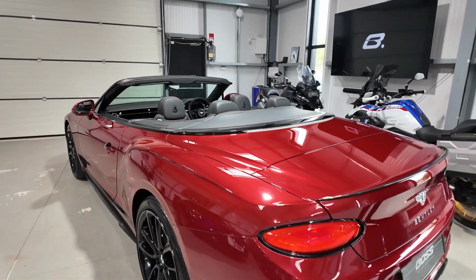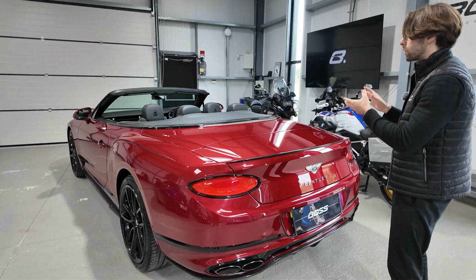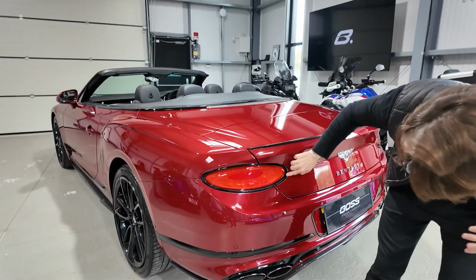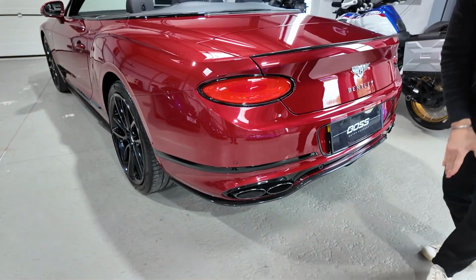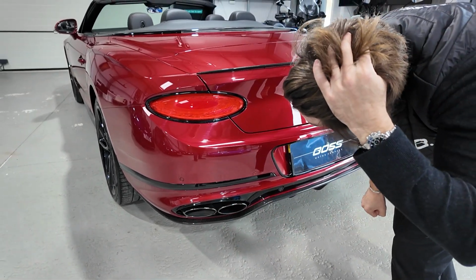It almost reminds me of a boat, you know, it almost reminds me of a yacht or something like that. That's the level of build quality and the feel this car gives you. The Blackline specification continues around the rear lights, around the rear quad exhausts. Obviously, being a V8, you get quad exhaust instead of the single ovals. That's how you differentiate between the two cars.